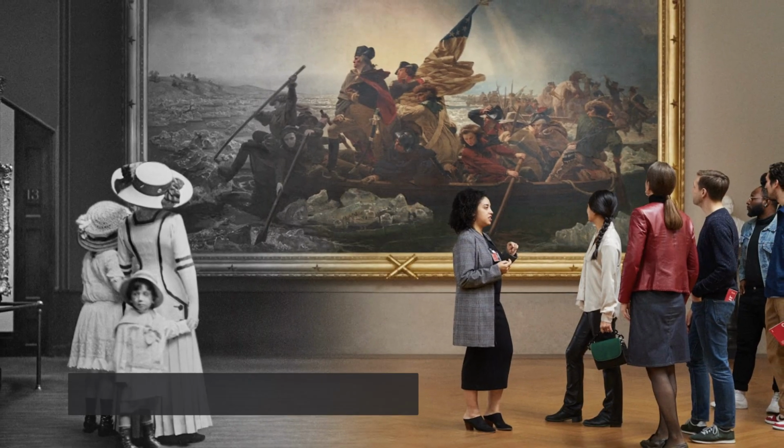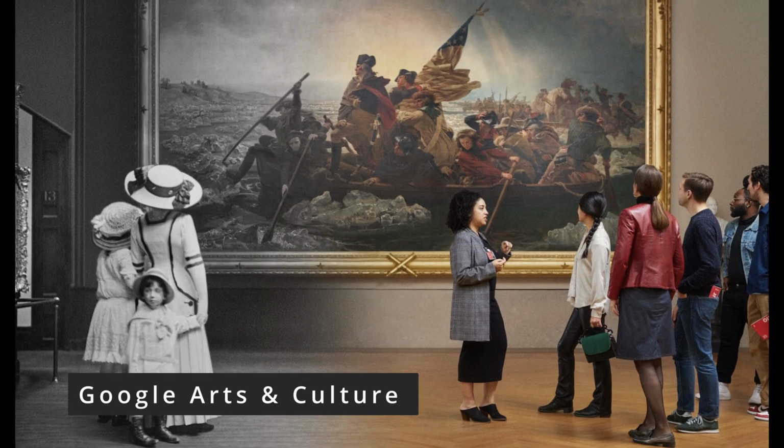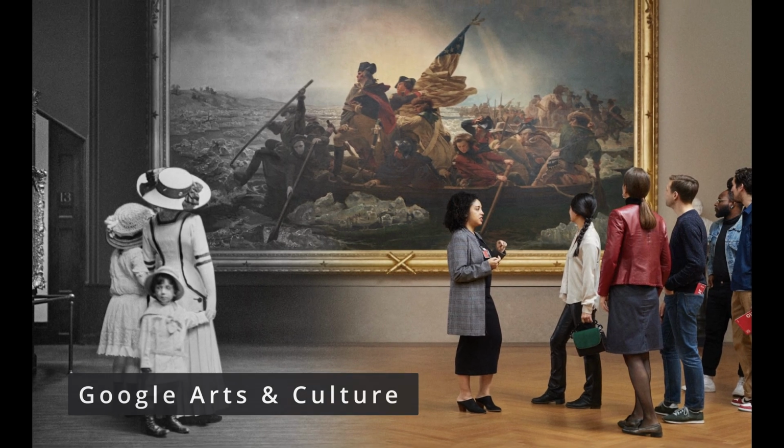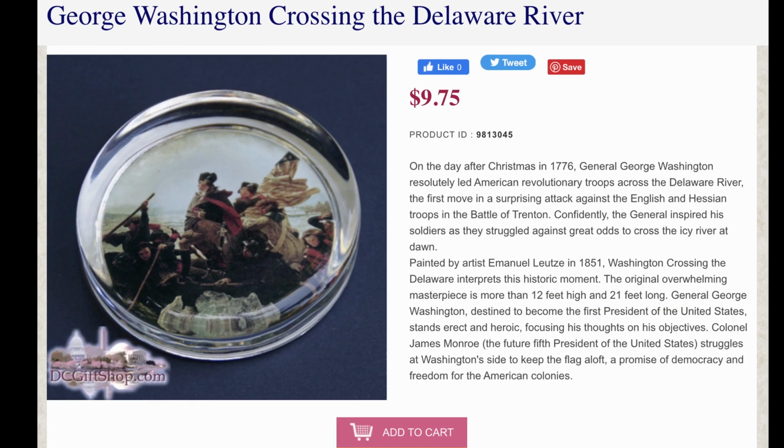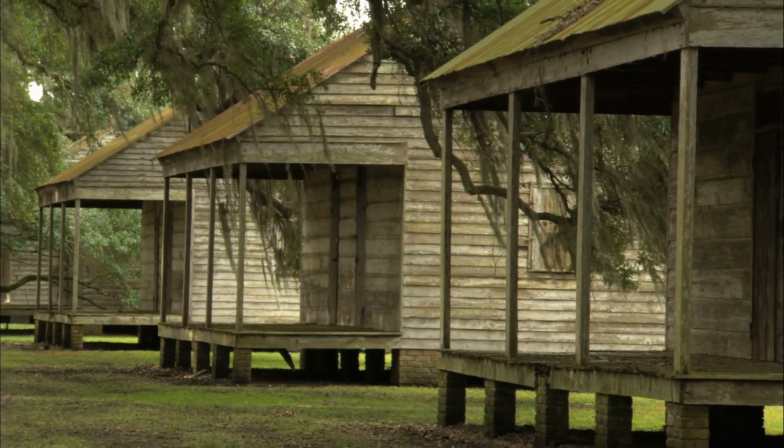This painting was exhibited in New York in 1851 and would eventually land in the collection of the Metropolitan Museum of Art. It has since been reproduced in every art history book. It's been printed on postcards and coffee mugs, posters and paperweights, and has become ingrained in nearly every American as the ultimate symbol of freedom. But we all know that freedom wasn't universal.